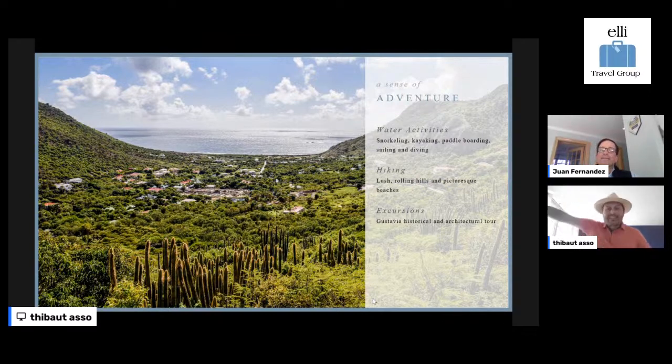From Gustavia, you can take the boat to Saline, Colombier, all the different beaches. You finish at Chelona for a sunset, which is absolutely wonderful. You start the sunrise with us because we are right in front.